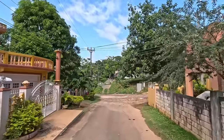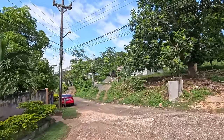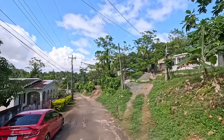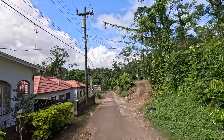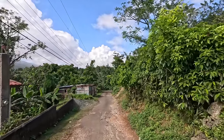The thing is, you can't know what the houses are going to be like just based on the roads. If the road is bad, there could still be wonderful, beautiful homes over there. You can't just say, oh, it's a bad road, there must not be any nice homes. It doesn't go that way. Just like if you go to Kingston and go up in Smokyvale, for example. Roads are horrible, but look at the houses. My word.